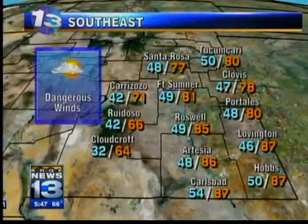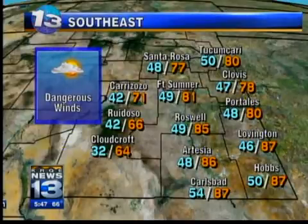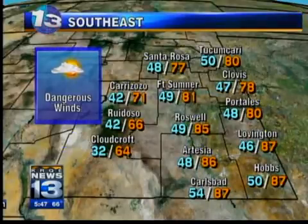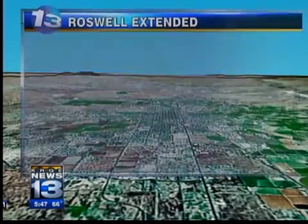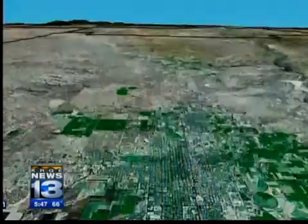Southeast New Mexico, not so bad in Chavez County and areas south and east, but Tucumcari, Santa Rosa, very dangerous winds, especially on the interstate tomorrow. Please do be careful. 80 in Tucumcari, 64 Cloudcroft, and near 90 in Hobbs. How about that? Pretty warm for this time of year. As far as the Roswell 7-day forecast, not that bad. We're going to have a lot of sunshine and some cooler temperatures by Wednesday, high of 77.